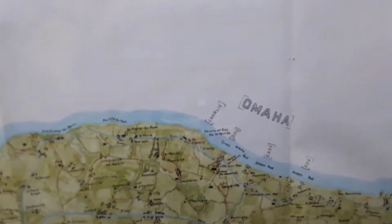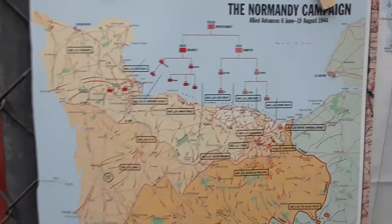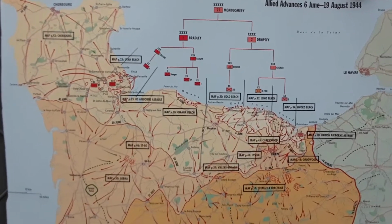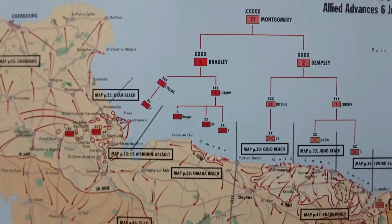This is about the biggest map you're ever going to see of this. So here's Utah, Omaha. Those were the ones that the U.S. did, and then Gold, Juno, and Sword were the ones the British and the Commonwealth attacked. Well, wouldn't you know it, the best defenses were on Utah and Omaha. And I'm going to pause it here so you can get on this map. This is the advances for about a month and a week.